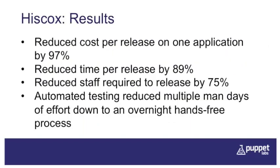And I think the results really speak volumes. Hiscox was able to reduce the cost per release on one application by 97%. And by automating their testing suite, they reduced multiple days of manual effort to an overnight hands-free process. But their transformation did not happen overnight. It took a lot of evangelizing, rethinking, and restructuring.